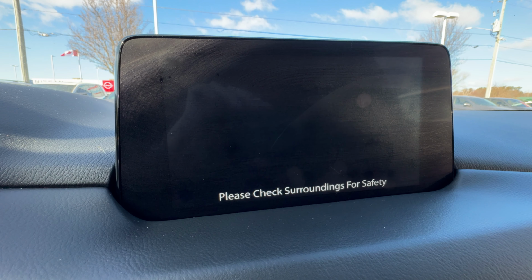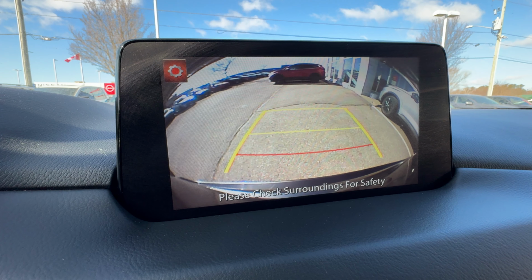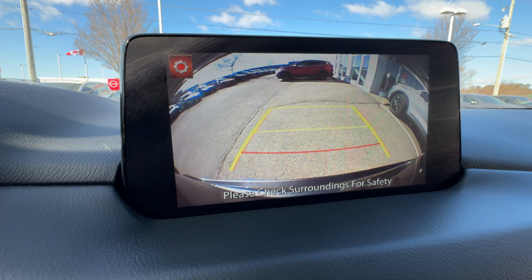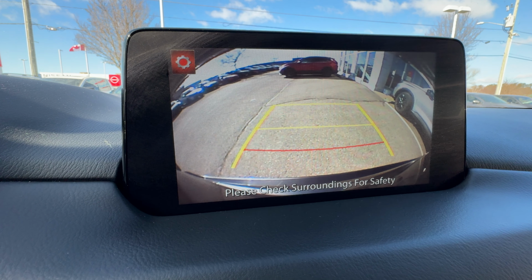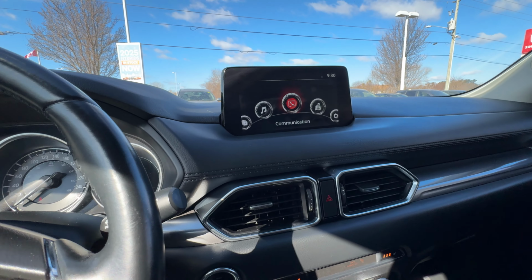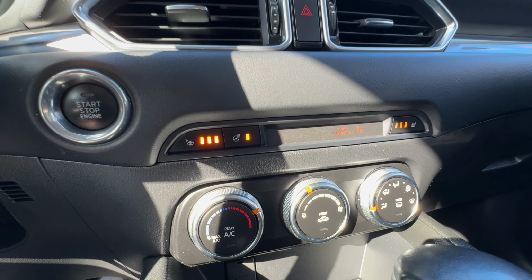Now, when we put the CX-5 in reverse, we get a nice clear rear view camera. And then here you would also see the rear cross traffic alert. Rear cross traffic alert is really simple. What you can't see in the camera, the car can see outside of the camera. And if there's people, bikes, shopping carts, whatever it might be coming from the side that's not in this view, it will alert you in the camera to say, hey, take a look around. There's something else that you're not seeing and we need to be careful of that. So it's a nice safety feature to have.